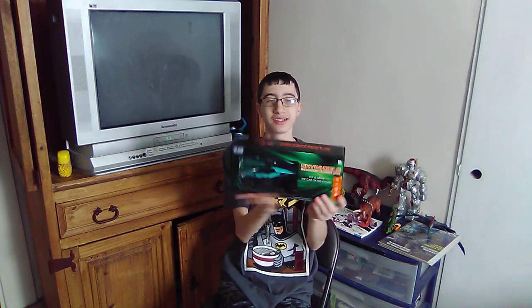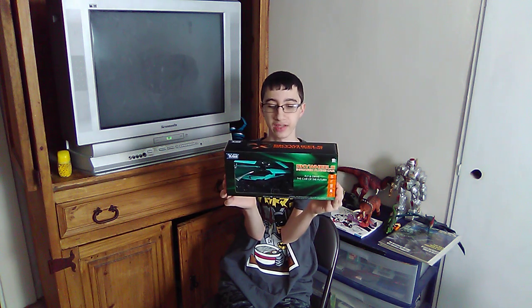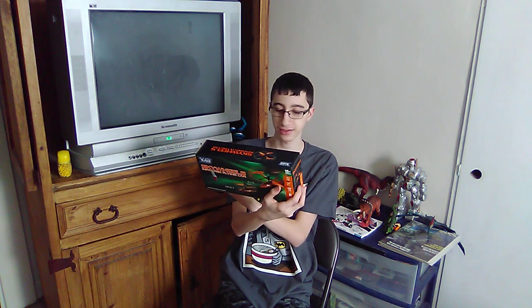This was a gift from my uncle. It's a little remote control helicopter. Pretty cool. I think it's really awesome. I haven't had one of these in like 5 years.